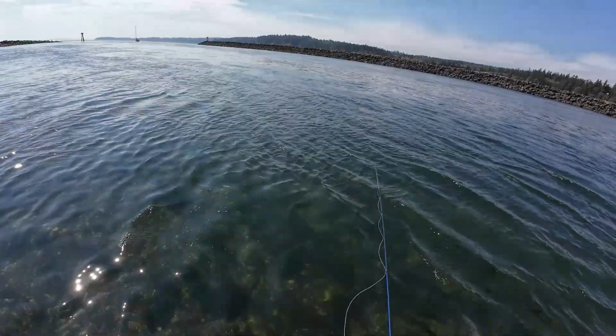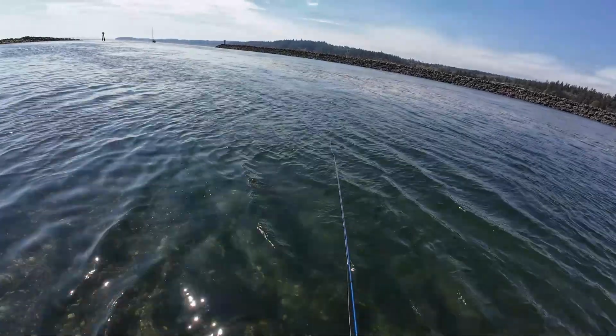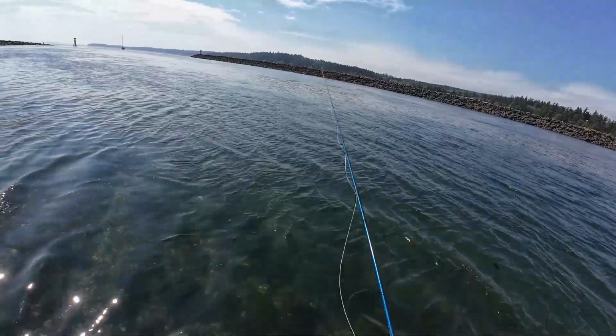What I'm doing is actually kind of fishing this like it's a river. Throwing the fly out there and just kind of letting it swing, like a wet fly swing. That felt like a bump.